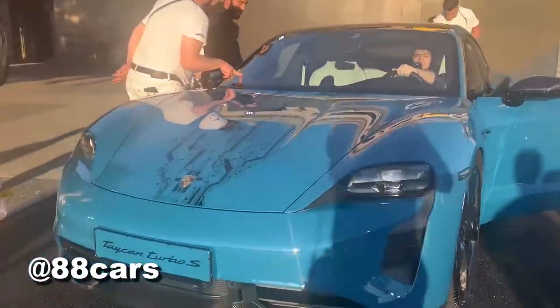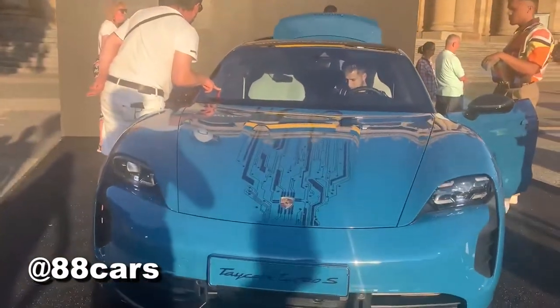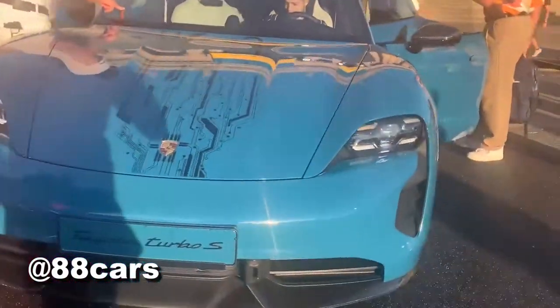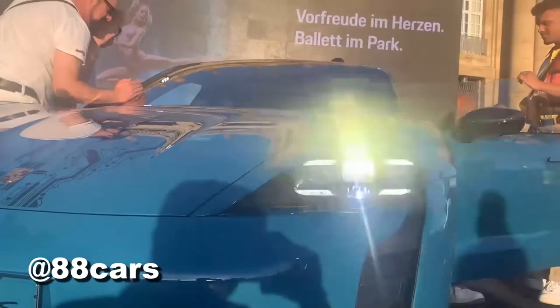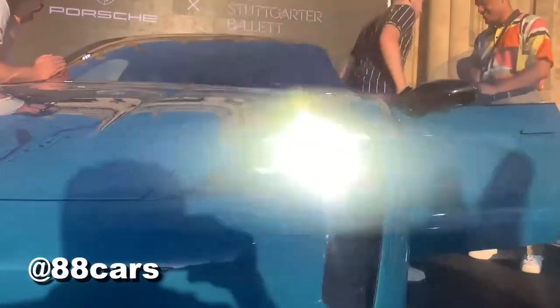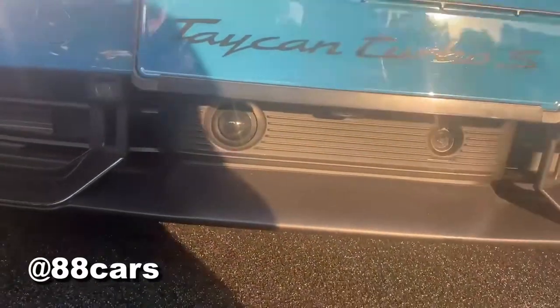This view, the controllers, and also the stickers for some electrical stuff, and a really cool front lip, and also you can see the light. I think it really reacts with some movement of the light. Yeah, it's really cool. And also we have a cool camera here.